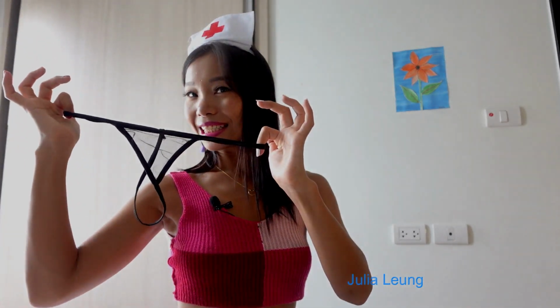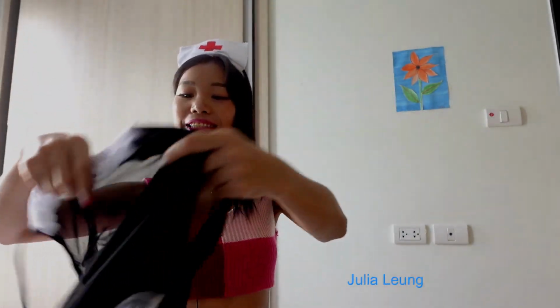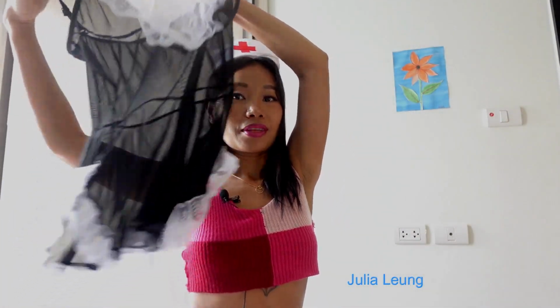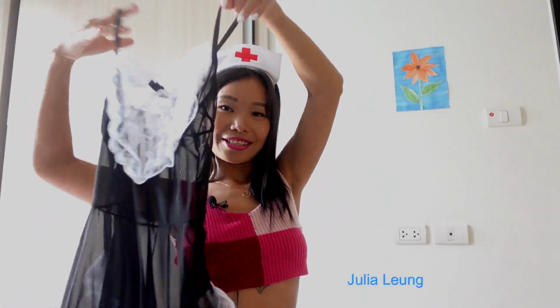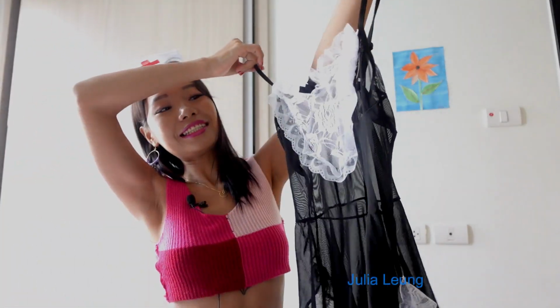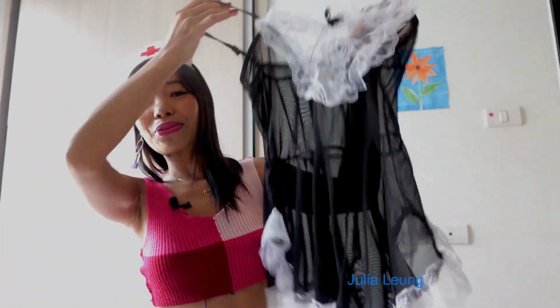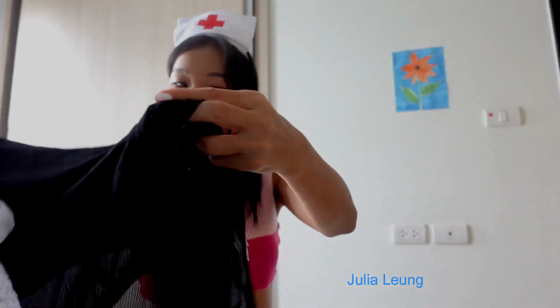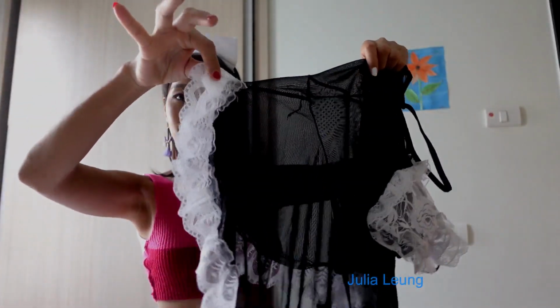Let me show you a small piece from the maid outfit first. So this one you already know. And then we're gonna check the full outfit for the maid outfit. Not sure if I already tried it on for you all, but I did some content already for the special content. And now I'm going to do the try-on haul like the VS with the nurse outfit.